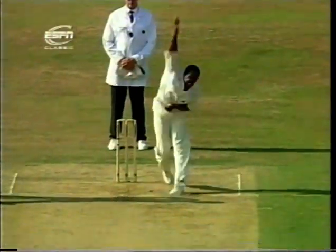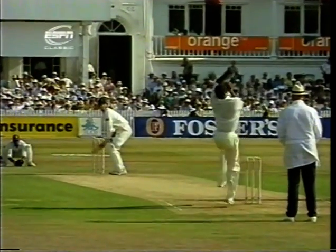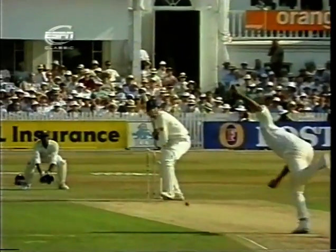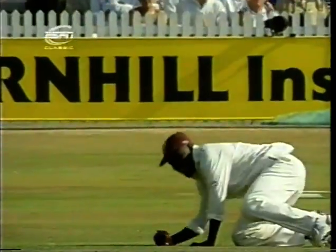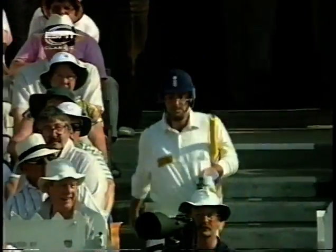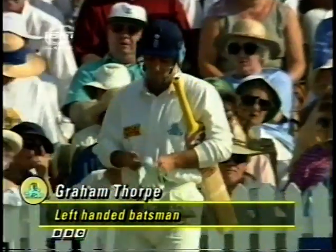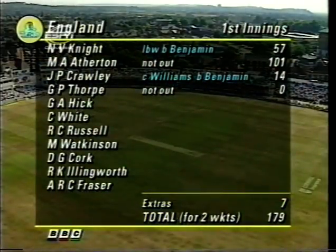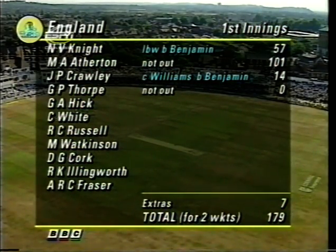Kenny Benjamin is known as a wicket taker, and here he's bowling just maybe short of a good length, a little bit more bounce than Crawley wanted, and coming off a genuine edge. Stuart Williams moving nicely to his right, taking it where I suppose second slip would have been. Graham Thorpe is the incoming batsman. So that's a very good catch, and the second wicket down, 179 for 2.